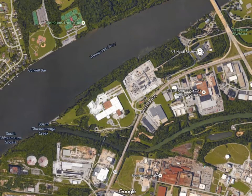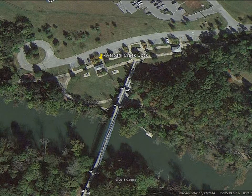All right, so down here, Amnicola Highway, and the very last takeout for South Chickamauga Creek is right down here, part of the Tennessee Riverwalk. I've got a closer picture here, I think. There we go. So this is actually a floating dock there. You'll pull out alongside it, and you'll have to carry your boat up. There again, it's still less than 100 yards to get up to the parking area up here.